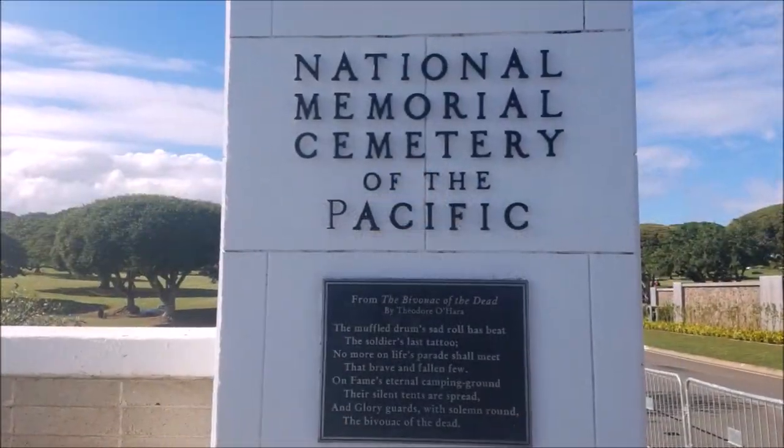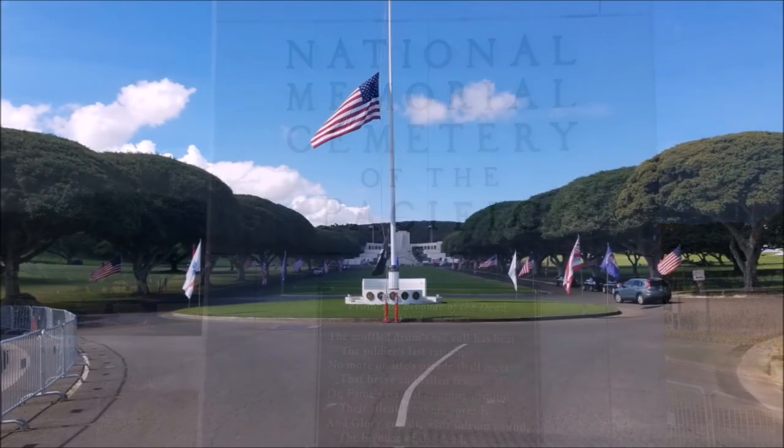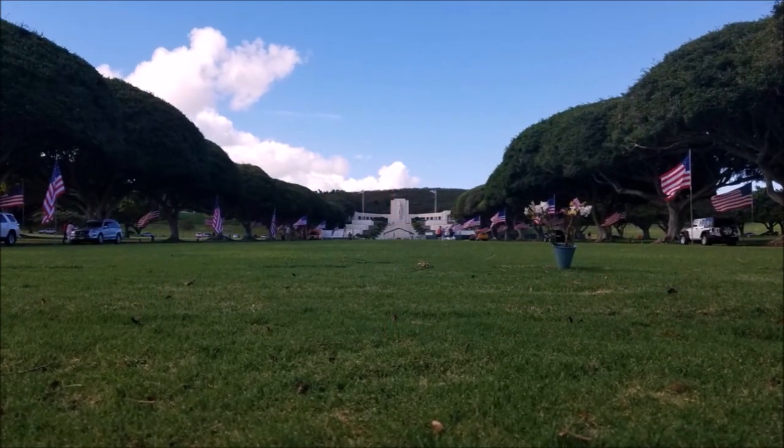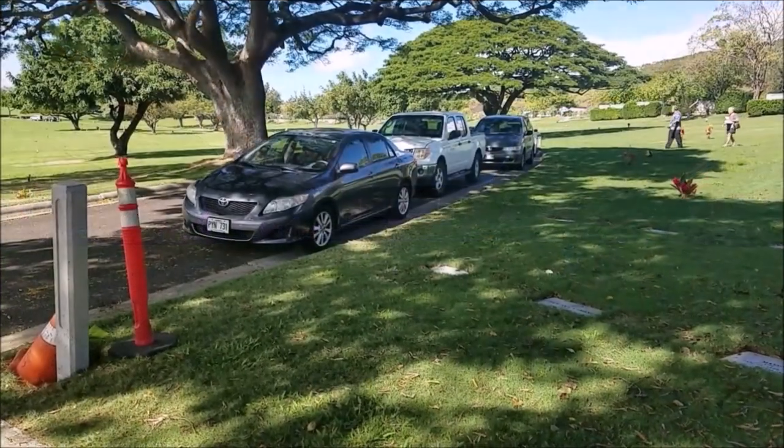Over to Punchbowl Cemetery. My dad is buried here. My uncle, my dad's brother, is buried here. My grandma and grandfather are buried here. My great-grandmother is buried here. I'll share this with you.